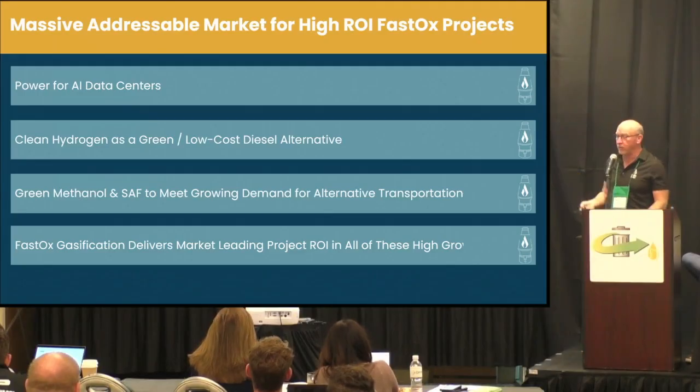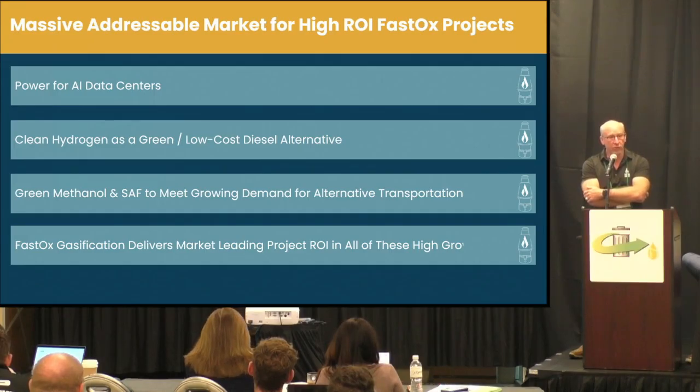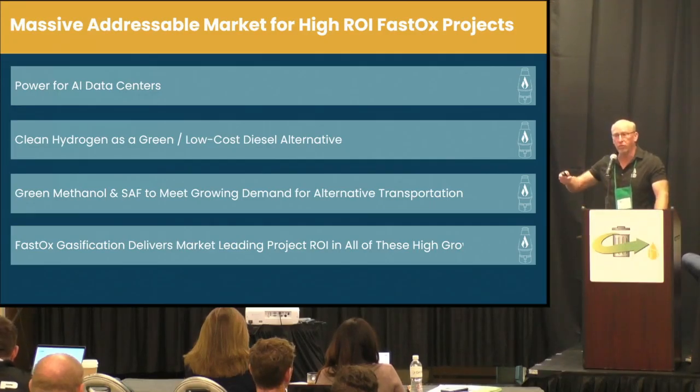So we see this as a very interesting market, deploying FastOx technology. Power for data centers, as I mentioned, is something that's just real common that folks are interested in right now. We see hydrogen being deployed as a zero-emission alternative for fuels in the transportation industry, for the locomotives for us particularly. Green methanol is something that's coming up quite often. I mean, once you've got methanol, you can make just about anything. So methanol is a very, very high demand item, also for shipping. And so, in any case, this is just an interesting opportunity to make a good return on investment from waste.